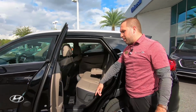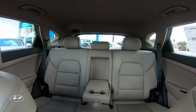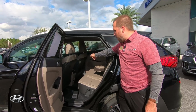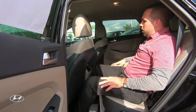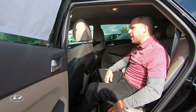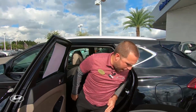Same piping design. Keep in mind you have your Infinity speakers, over 315 watts, and you have 8 speakers in the car for the Limited. You have your air vents in the back, another USB port right here, and it's very spacious back here, as you can tell. So you got a good enough space. If you wanted to move up to a little bit bigger of a car, we do have the Santa Fe as well. Now let's hop up to the back.